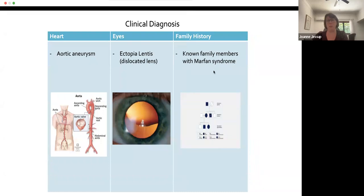The other thing that's important to think about is whether or not you have a family history. Is there someone in your family who has been diagnosed with Marfan syndrome? So these are the three things that doctors will be first looking for to make a clinical diagnosis.